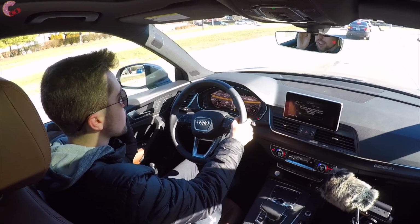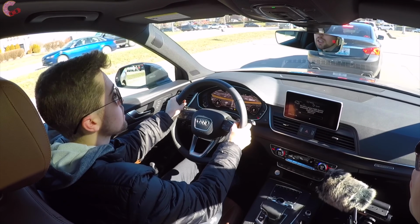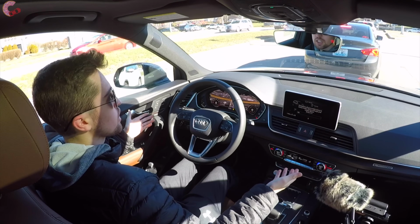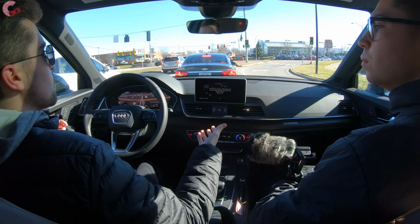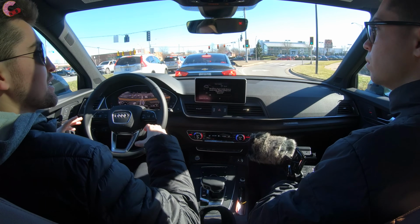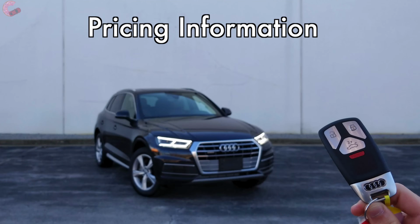But overall, I have to say that the Q5 remains an excellent choice in this segment. It continues to be very comfortable, very luxurious, reasonably affordable, while also giving you a nice little dose of speed and a little bit of German athleticism that makes it pretty enjoyable to drive.